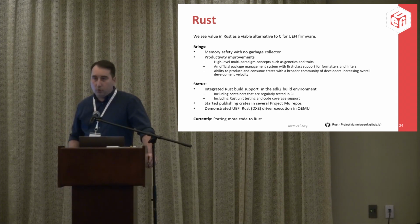We're working on porting more code, so I think this is an area, if you're interested in Rust or collaborating, we'd be interested in working with others on this and trying to figure out how can we make common crates that we can all use everywhere, what makes sense in terms of the crate supply chain and vetting for the safety of crates that we're pulling in from different crate registries, and what abstractions make sense for firmware to use.